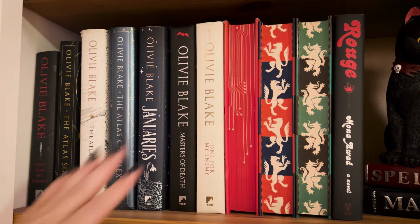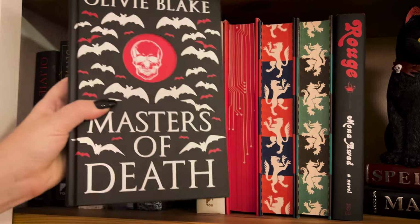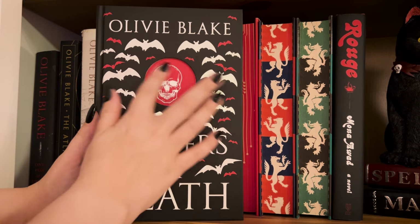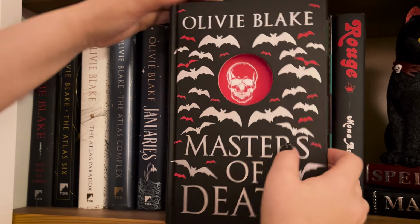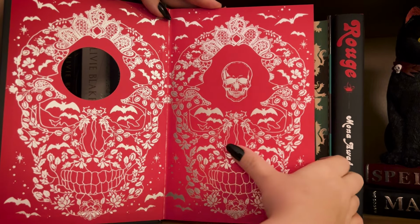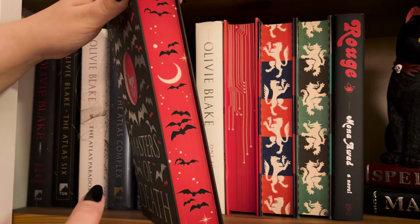Then I have the Illumicrate Olivie Blake special editions. So first is Masters of Death, and this has a really cool foil design on the hardcover with a cutout where you can see the end papers, which have these foiled skulls. So these are really cool. They're kind of different compared to a lot of the other special editions I have. And we have these really cool bat and moon sprayed edges.